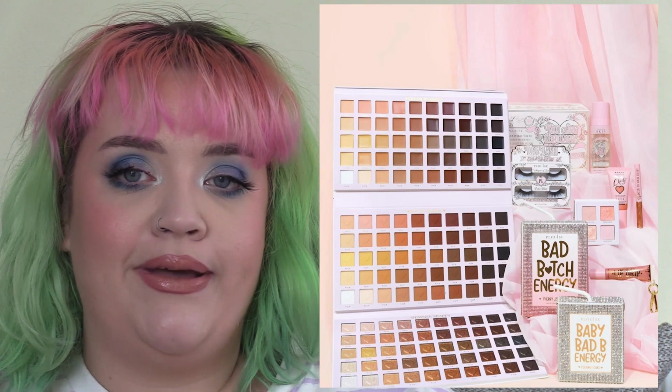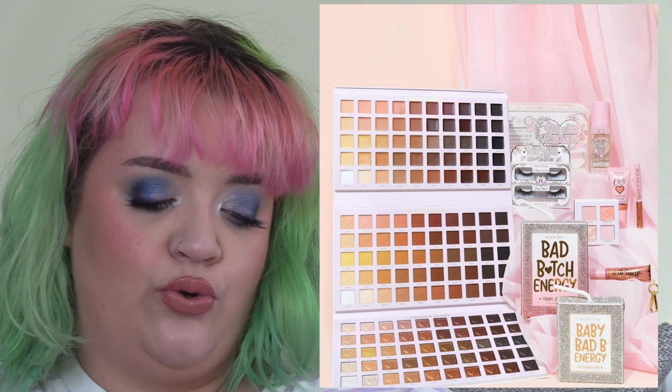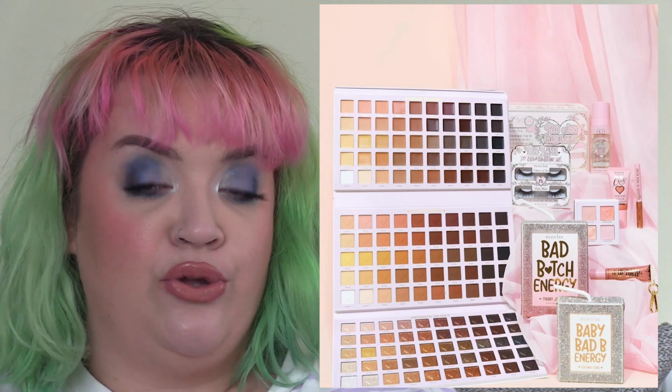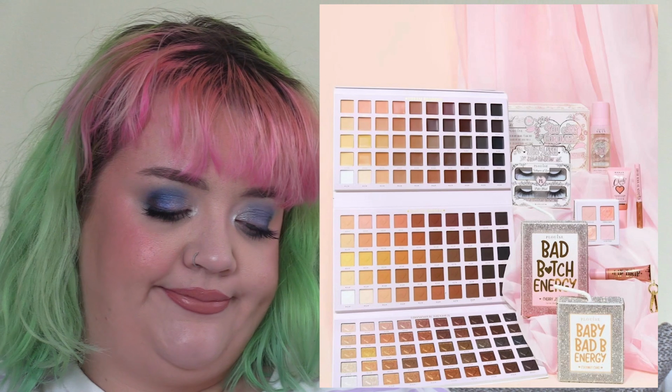And that's coming from a person like me who's got a collection as big as mine. But nobody needs a 150 shade palette, unless it's like the entire rainbow, every colour you could ever buy, and that's it. You're just done with one palette. I don't get it. I don't get it.